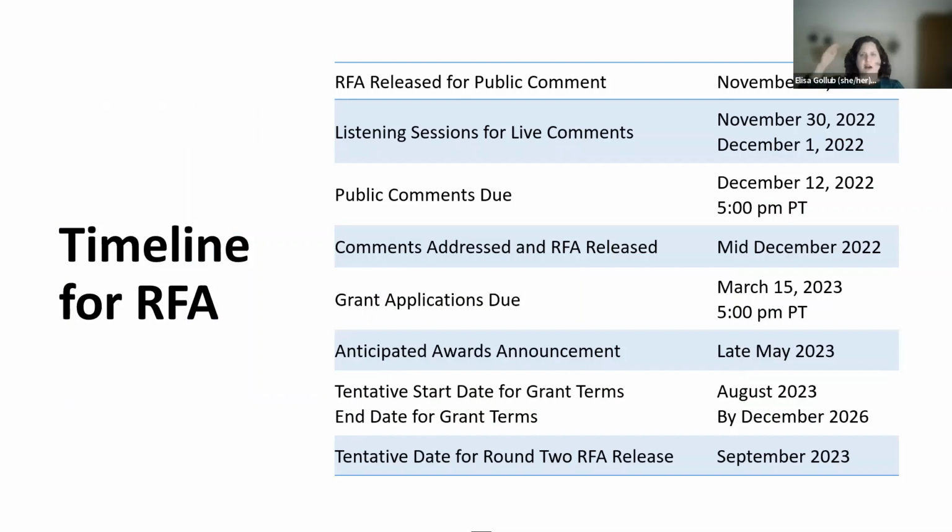Timeline. We have already released the RFA for public comment, obviously. We are currently in the listening session period, and there'll be a Spanish language listening session tomorrow. Public comments are due by December 12th, so please submit your feedback by then, either today, or if you think of something else or don't get a chance to comment today, please drop us an email. We're also happy to schedule a phone call if that's preferred, and more of a one-on-one phone call.